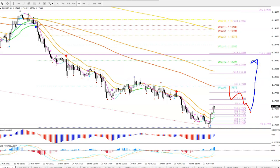Any pullback, I think, if my analysis is correct, should find support and make a continuation higher towards these deeper fibs. Okay, so any pattern, bull flag pattern or correction, should be a higher low and should follow through to at least 1.1850. That's my view. Let's see if that happens.